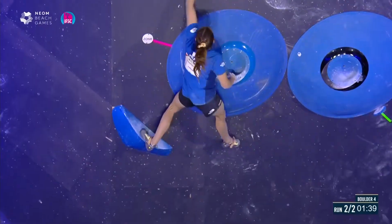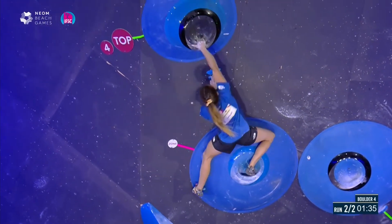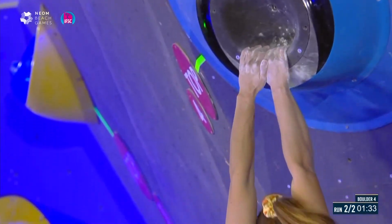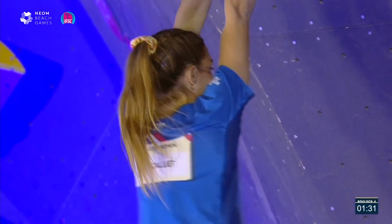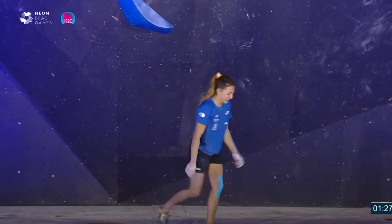Right, let's refocus. She's still got a block crimp, hits it on full extension, gets the right hand up. She's going to find the top. What a way to finish things off and cement that gold medal. Way out in front is Agathe Calais winning here.